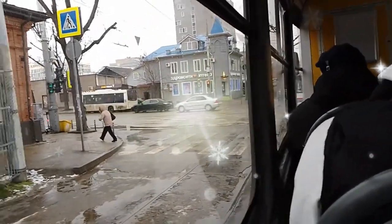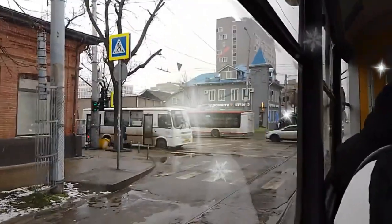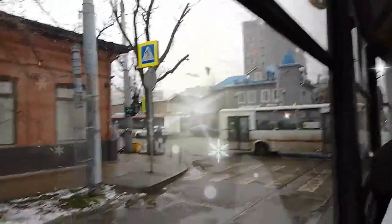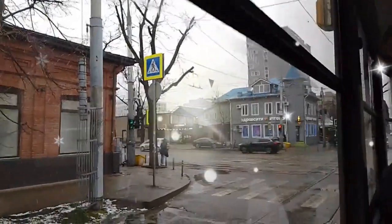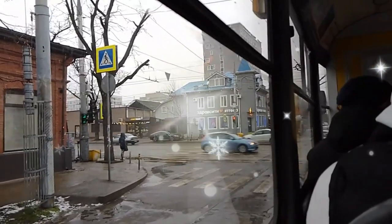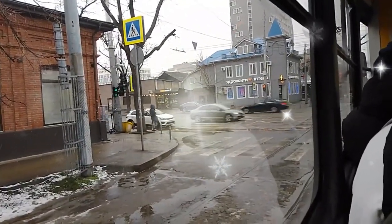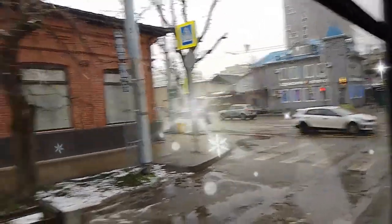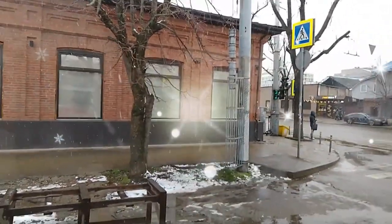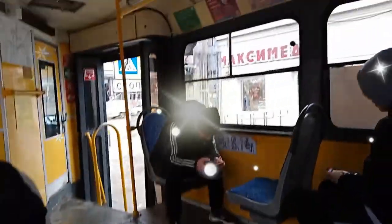So, we're arriving. Tram B, Tram Y, Tram, actually. That's what the name is. It's snowing today outside. It's January 13th. In Russia, it's the Old New Year. I talked about that in my previous video. But it's nice and warm inside the tram.